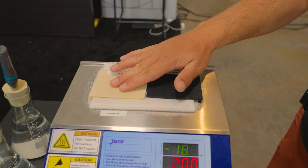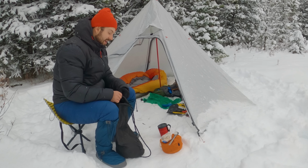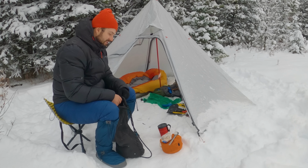Where I see this being very useful is in footwear for wintertime, and especially for expedition booties. I love my expedition booties from Mountain Equipment Co-op, but I find that I'm feeling cold coming up through them quite often, and then my feet are getting cold. So I think this Aerogel-infused foam would solve that problem and be a really cool thing to have in these Canadian winters where it's getting down to minus 30, minus 40 degrees.